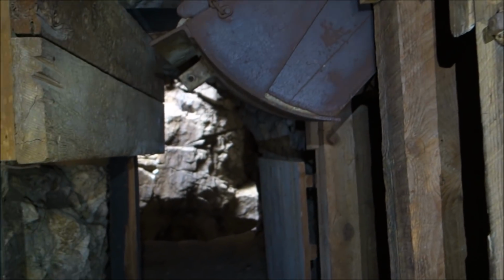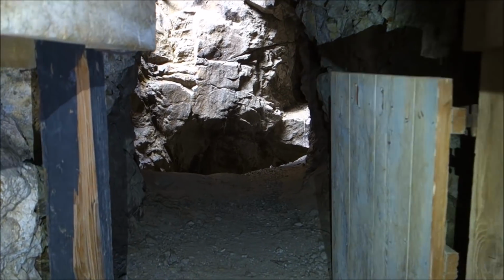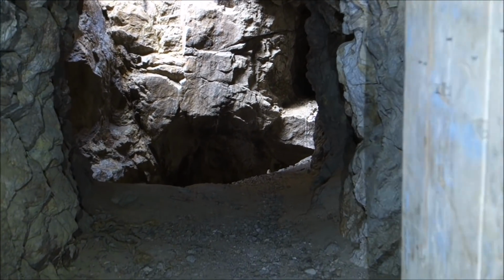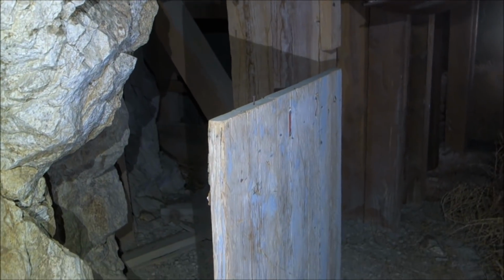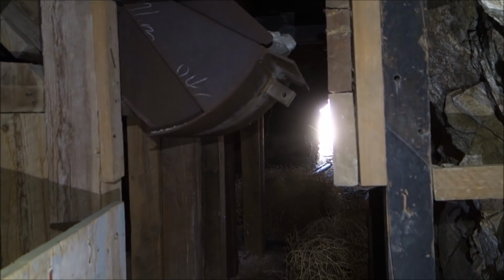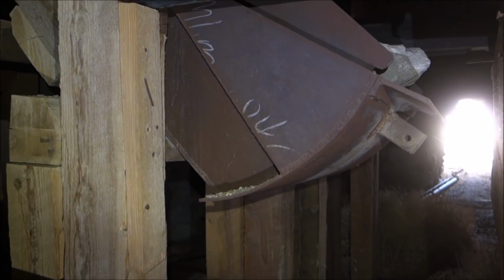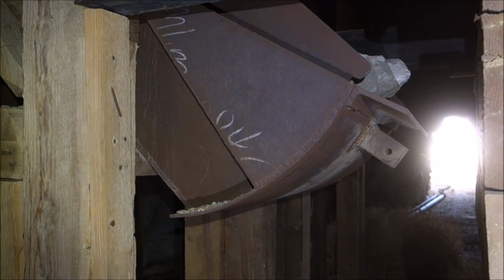And then over this way, going to that ore chute here. So there's a little gate right here, basically telling people not to come back where I'm going. You see the metal jaws essentially on that chute right there. That's interesting.